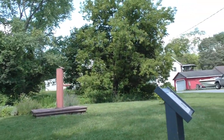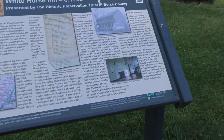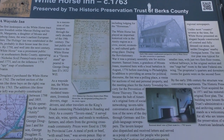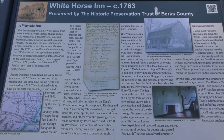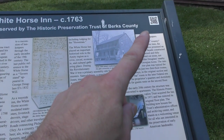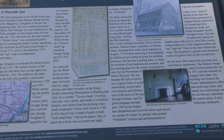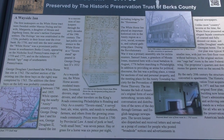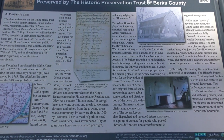There's an information board over here, and this whole area over here is preserved by the Historic Preservation Trust of Berks County, and they also have, if you've got a smartphone with one of those scanners on it, you can scan that code and it'll give you the information on it. So you can pause the video if you want to read this information.